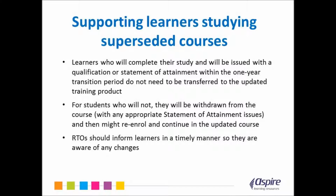Learners who will complete their study and be issued with a qualification or statement of attainment within the 1-year transition period do not need to be transferred to the updated course. For students that will not complete their course within the transition period, they will be withdrawn from their current course with any appropriate statement of attainment issued, and then might re-enrol and continue in the new updated course.